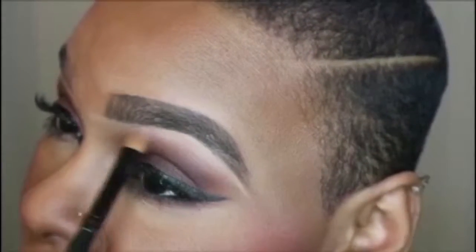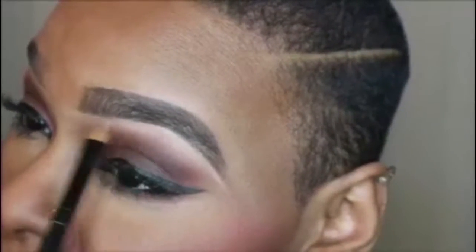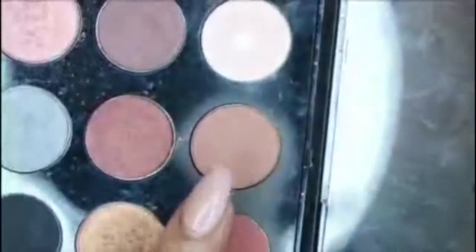Because of the concealer, my highlighter is picking up really heavy right there, and I actually used less powder. To blend out this area so it's not like highlighter and then color, I like to go in with a soft brown or a taupey brown. Again, I don't know the name of the color. Use a color that's close to your skin tone.